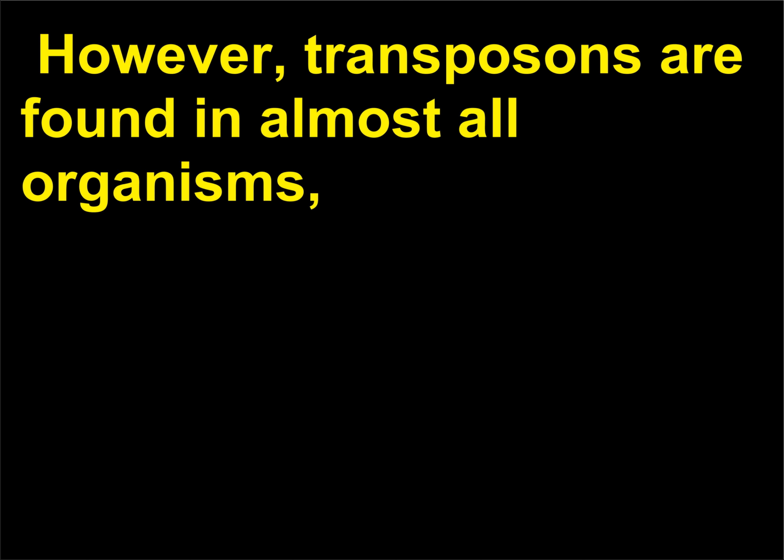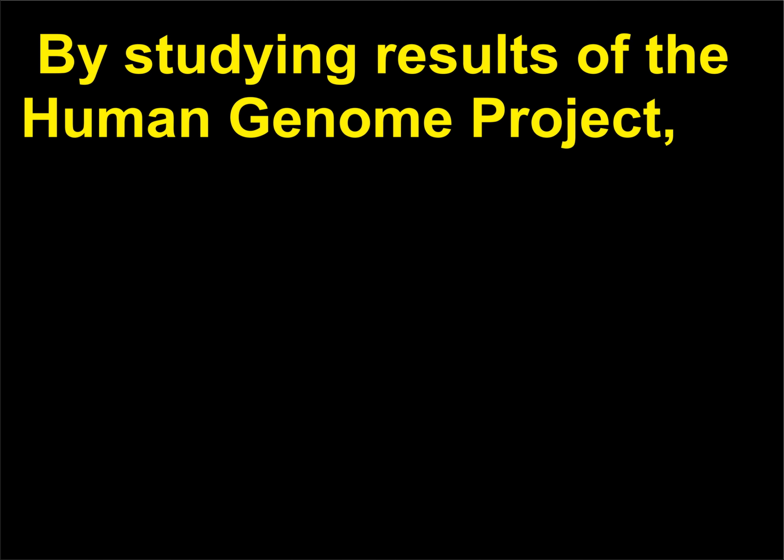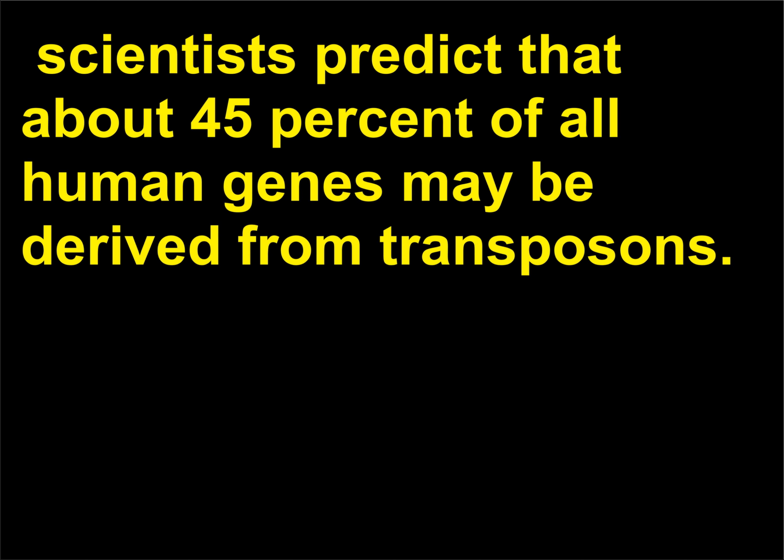However, transposons are found in almost all organisms, and their presence in a genome indicates that genetic information is not fixed within the genome. By studying results of the Human Genome Project, scientists predict that about 45% of all human genes may be derived from transposons.